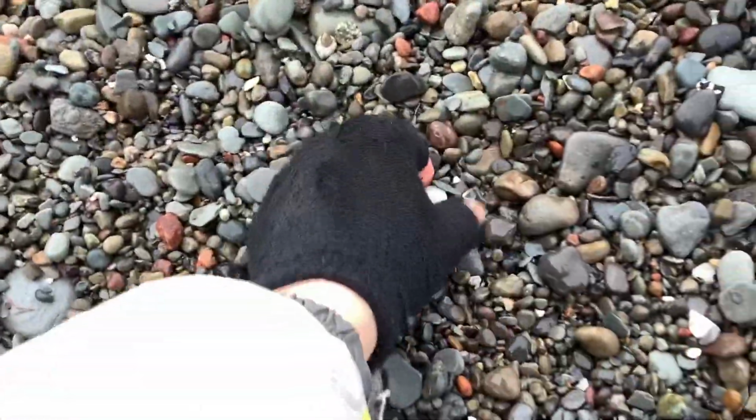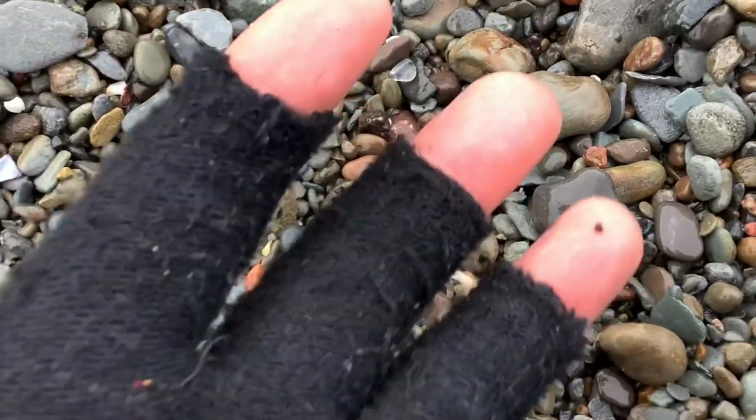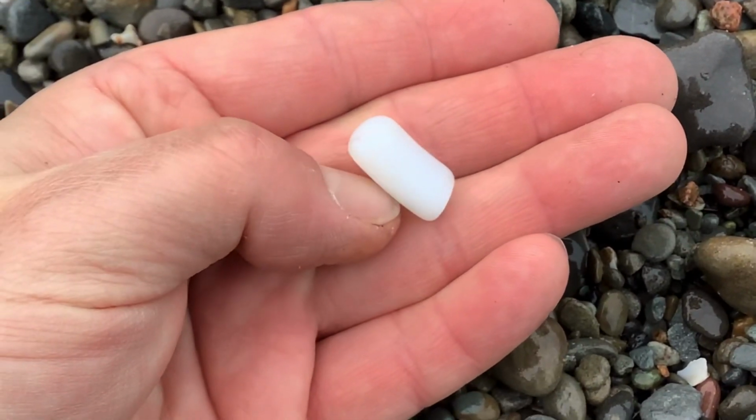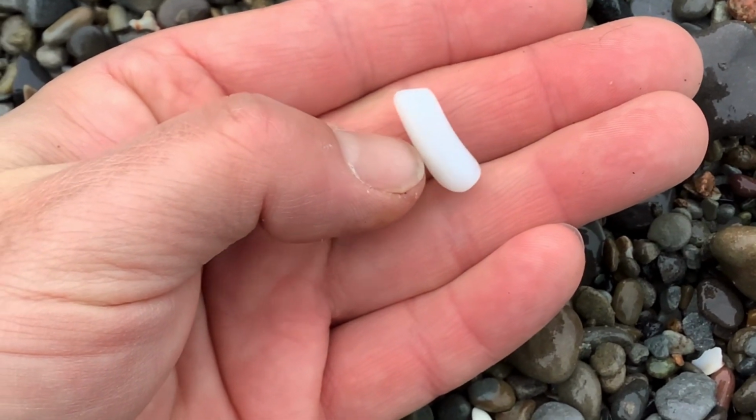Oh, look at this right over here, everyone. So this is hard to do with this glove on, everybody. Give me a sec, I'm gonna take it off. Okay, that's much better. Now I can get the focus going and you can see what I just found.